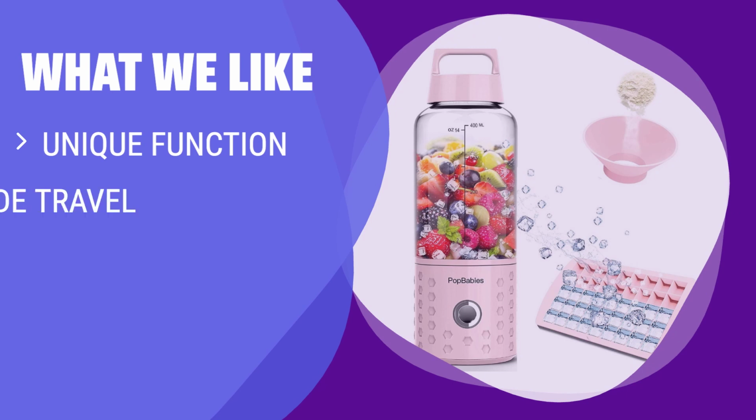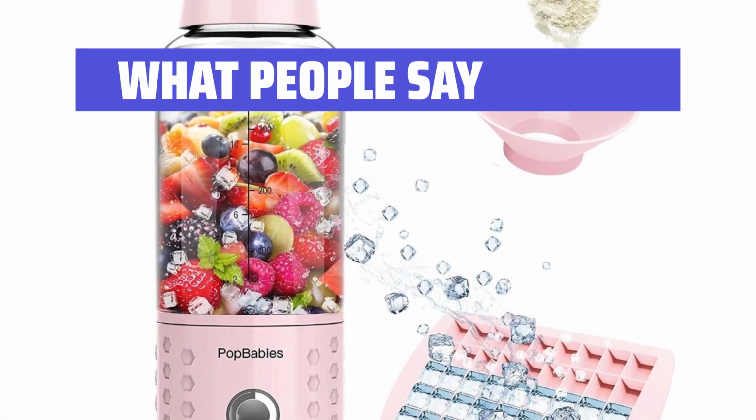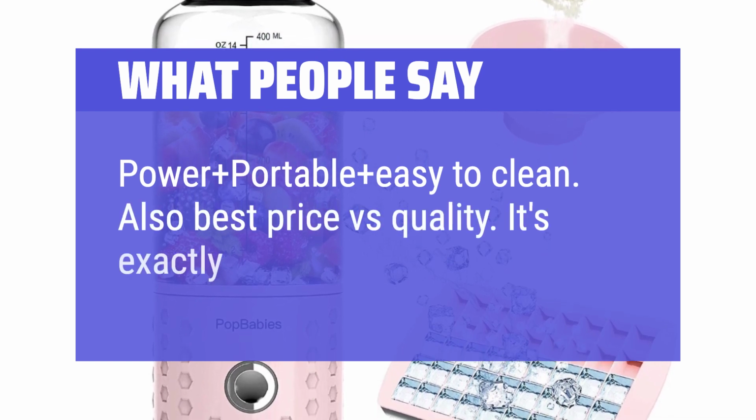What we like. Blending while charging with dishwasher safe cups. Strong enough to crush ice cubes and suitable for travel. If you like versatility and travel-friendly features, this blender is for you. What people say. Power plus portable plus easy to clean. Also best price versus quality. It's exactly what I was looking for.